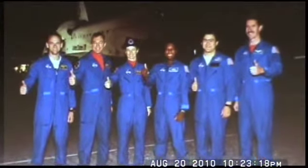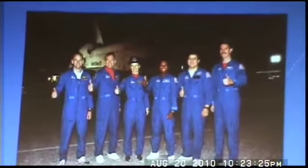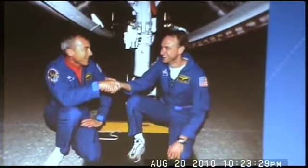And of course, what every pilot likes to do, especially in a shuttle, because you don't have engines, you're just rolling out, and you do have nose wheel steering. The important thing is that you end up right in the middle of the black line.